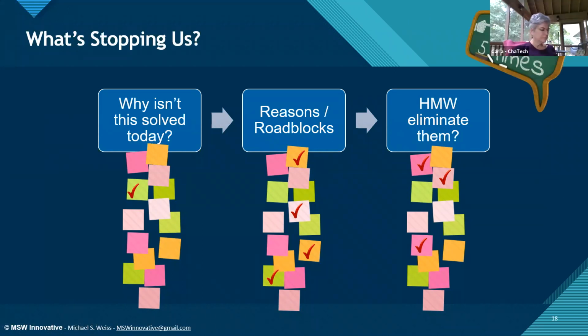This one works well when we feel there should be things in place, or it's something we could possibly be doing. So a lot of these depend on what your current situation is, but what's stopping us? Why aren't we doing this right now?